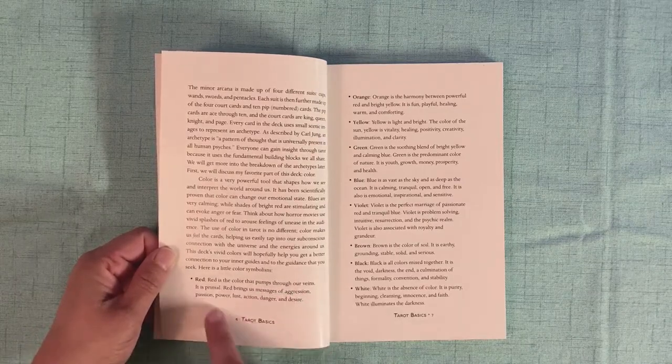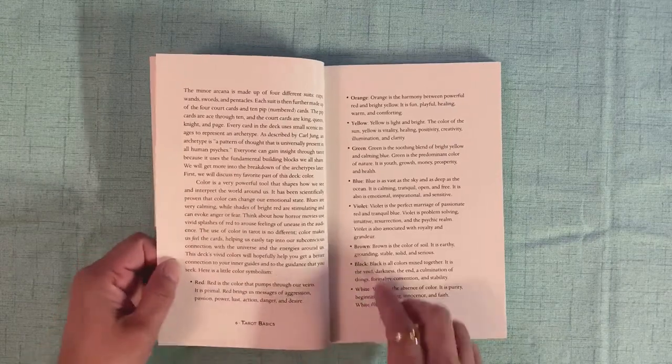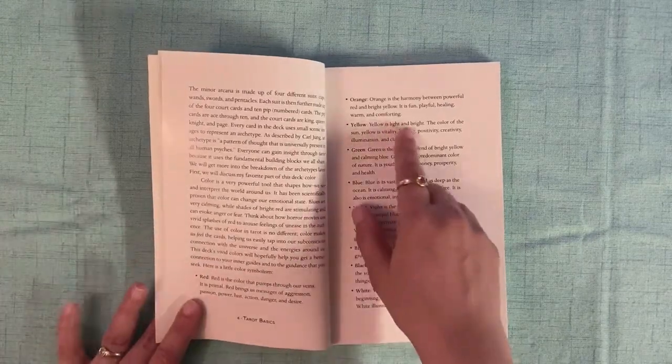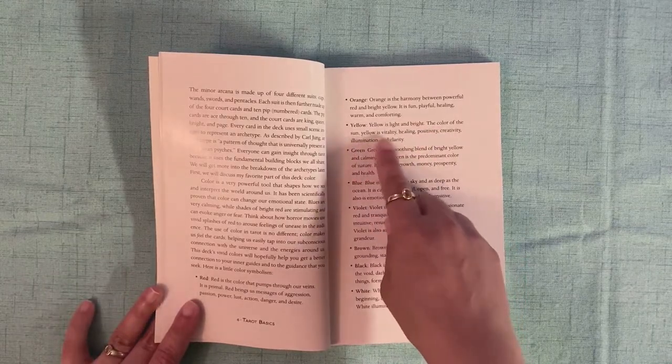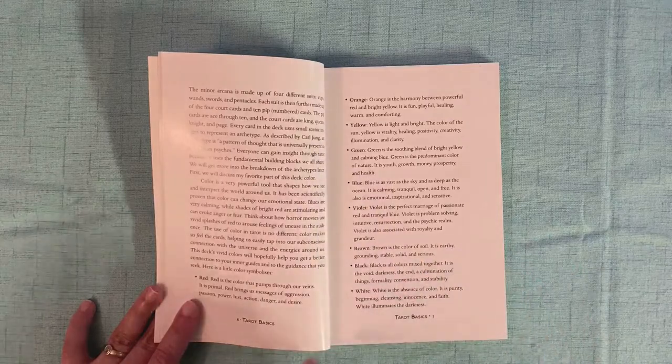It is aggression, passion, power, lust, action, danger, desire, right? And oh, yellow is light and bright. It's the color of sun. It's vitality, healing, positivity, creativity, illumination, and clarity.